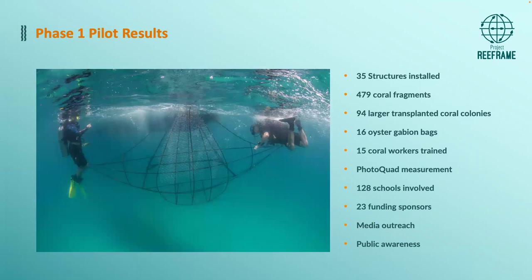So phase one, we put more than 35 structures down, but as I mentioned, a bunch of them got trashed by the cyclone. 35 surviving structures, just under 480 coral fragments. We grew more than that, but we used them to do some natural reef repairs as well. So we've got about just under 100 large transplanted coral colonies on that first site before we ran out of permit time.